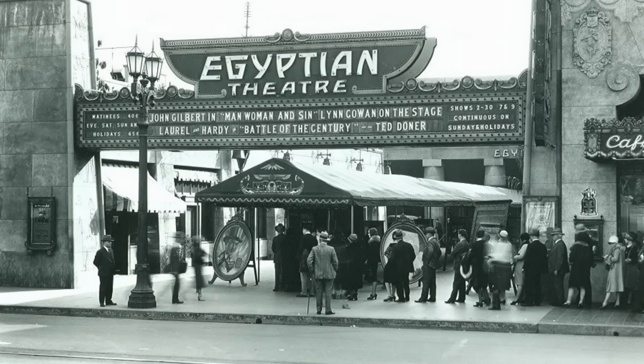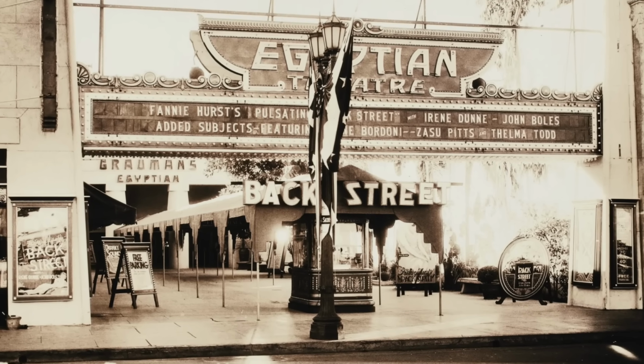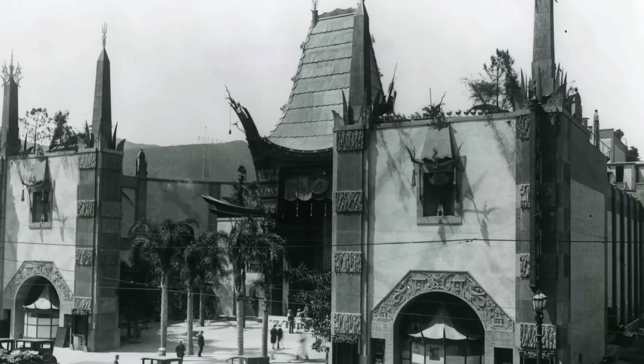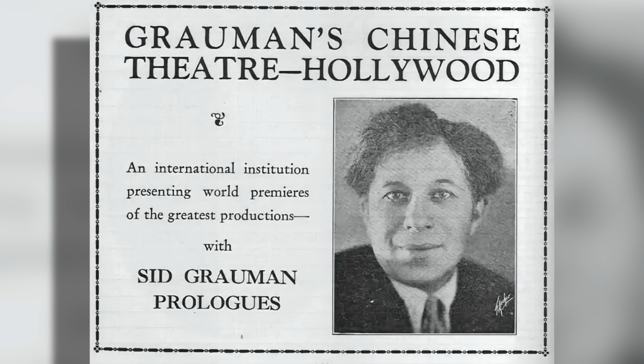His next theater was the Egyptian, located on Hollywood Boulevard, which opened in 1922 with the premiere of Robin Hood starring Douglas Fairbanks. Next, he built the most lavish motion picture palace with Mary Pickford, Douglas Fairbanks, and Howard Schenck. Because of his Chinese statuary, the theater became known as the landmark Grauman's Chinese Theater.